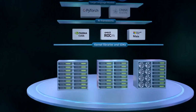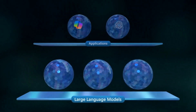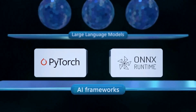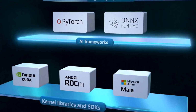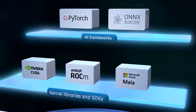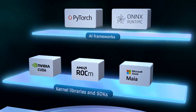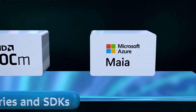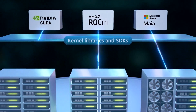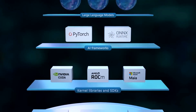So if you think about our stack, all the way up at the very top we have our applications, things like Copilot or also ChatGPT, your large language models, your AI frameworks, PyTorch and ONNX. Then you have the kernel libraries, that if you're actually writing to the metal, you're using CUDA, you're using ROCm from AMD, or using our own Maya. All of these different things are letting you get the most performance possible out of the code that you write, being able to go directly into these kernel libraries.